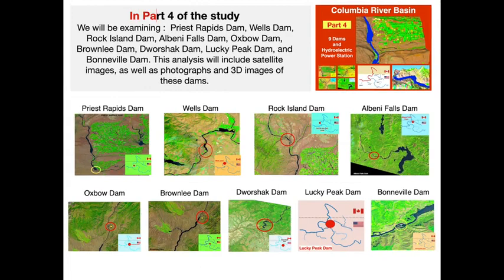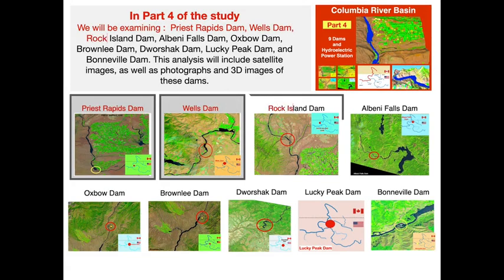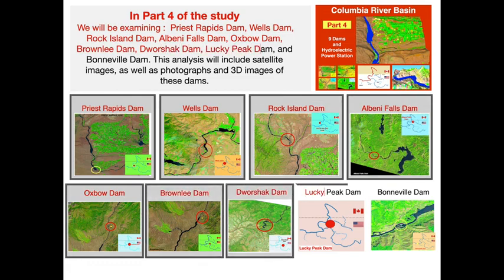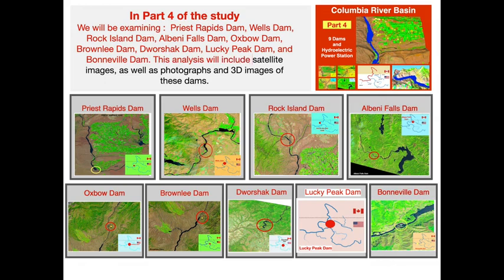In part 4 of the study, we will be examining Priest Rapids Dam, Wells Dam, Rock Island Dam, Albeni Falls Dam, Oxbow Dam, Brownlee Dam, Dworshak Dam, Lucky Peak Dam, and Bonneville Dam. This analysis will include satellite images, as well as photographs and 3D images of these dams.